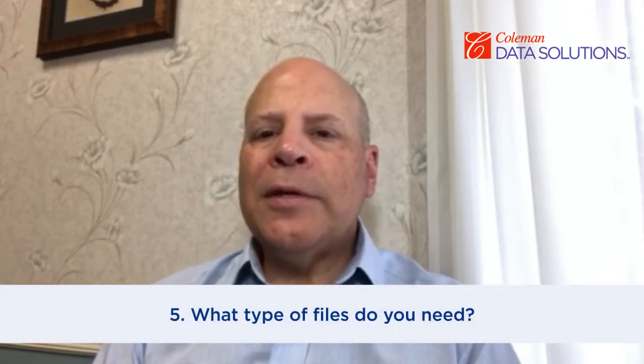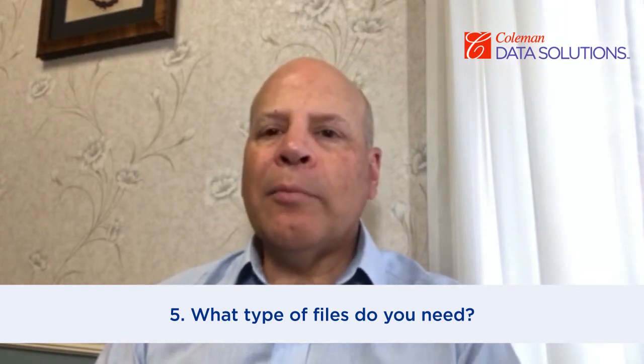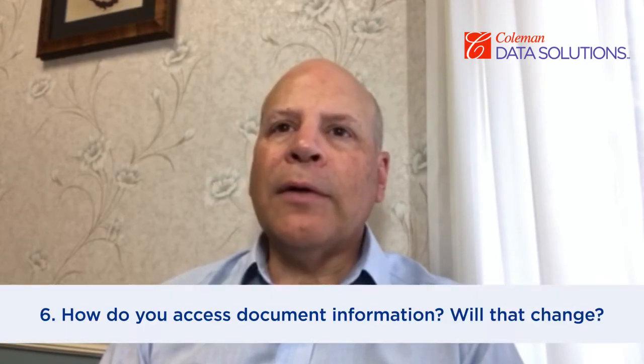And the type of image that you need: sometimes feeding into an existing software format might require a different type of image file. But we can do the typical PDFs and TIFFs and JPEGs and many other electronic file formats. So depending on what your need is, we can do that for you.